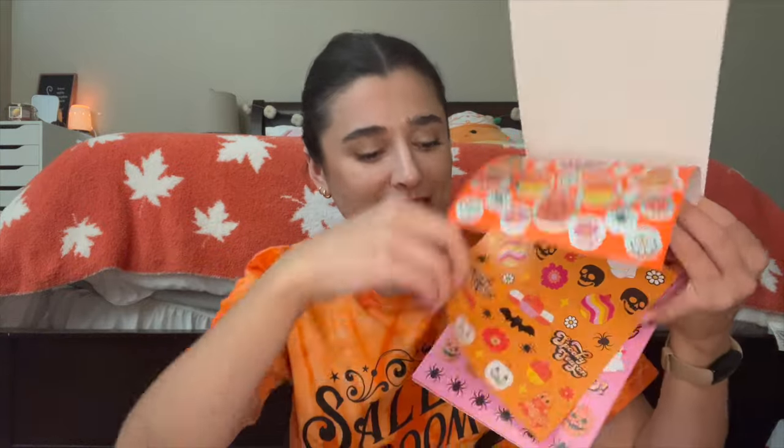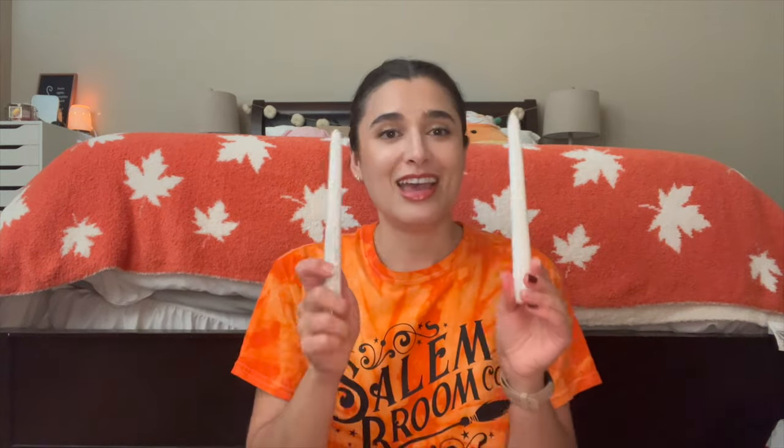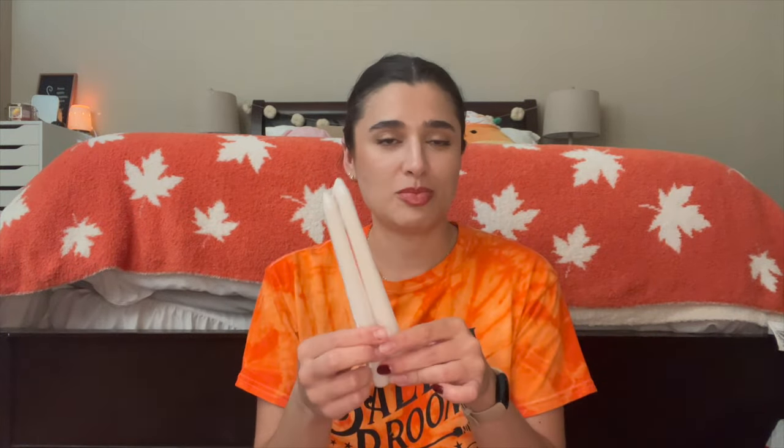And then of course I got myself a little sticker book because I thought it was so cute. And this was $1.99. So I'll be using this for my planner. And it's got little groovy ghosts and stuff and little skulls, candy corns, jack-o'-lanterns, just lots of cute things I thought would be really fun for my planner for this month. And then I got a couple of candlesticks just because I needed some and I haven't been able to find them wherever I've been searching.